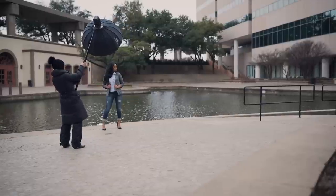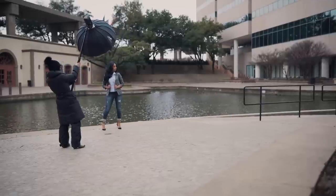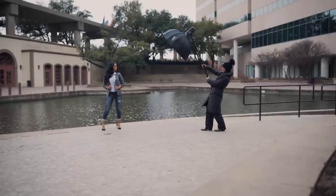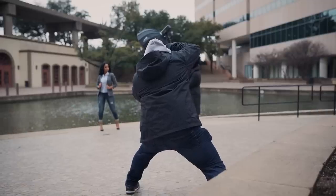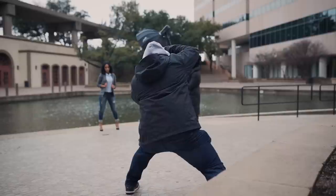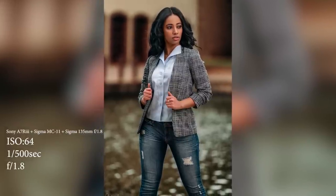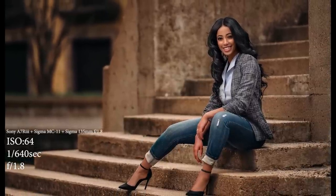So we're using a QSB34 again, double diffused. In just a second, I'm gonna ask Sam to move over to my right-hand side. Thank you, Sam. Because she's facing the light now, and it is still slightly feathered to the left. I also decided to get a little bit closer to my subject so I can fill the frame up, because I wanted the upper body. And man, let me tell you, the shot is awesome. Here it is. ISO 64, 1/500 of a second, f1.8. ISO 64, 1/640 of a second, f1.8.